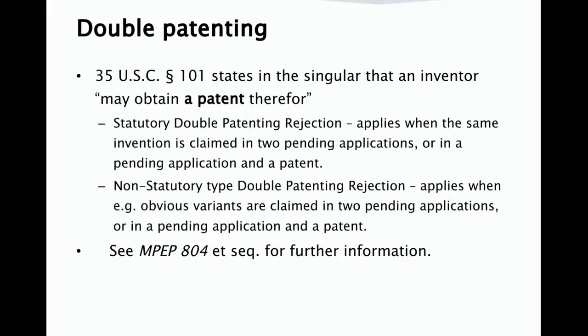35 U.S.C. 101 states in the singular that an inventor may obtain a patent, that is, only one patent. There are two types of double patenting rejections. 1. Statutory double patenting, which applies when the same invention is claimed in either two pending applications or in a pending application and a patent. And 2. Non-statutory type double patenting, which applies when, for example, obvious variants are claimed in either two pending applications or in a pending application and a patent. Double patenting will be covered in detail in further training.